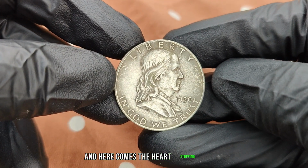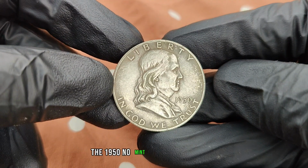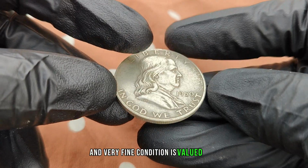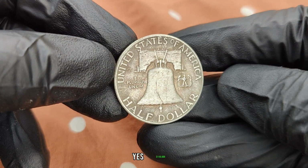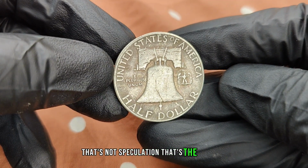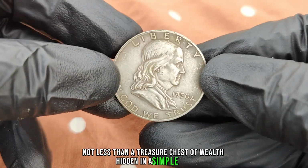And here comes the heart-stopping truth. In today's auction market, right now, the 1950 no mint mark Franklin half dollar in gray shade and very fine condition is valued at a breathtaking $110,000. Yes, $110,000 US dollars. That's not speculation, that's the present market reality. Nothing less than a treasure chest of wealth hidden in a simple coin.